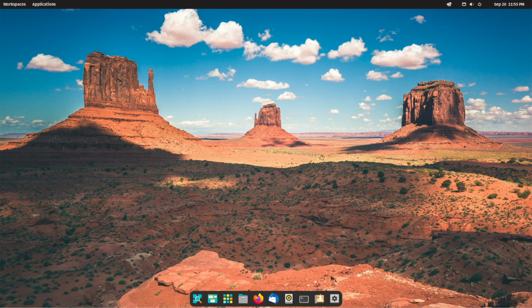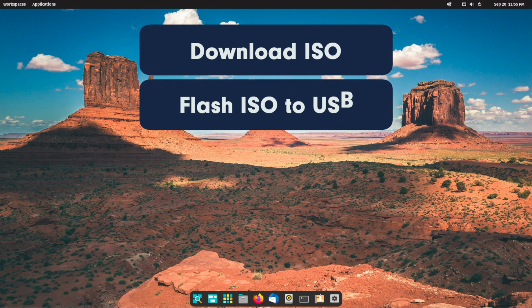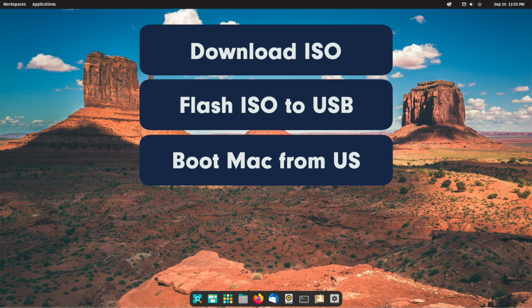So, back to the plan. The key points look like this. We need to download the ISO image of Ubuntu and then flash it onto a USB stick. A tool like Etcher is useful for this. Then we connect the USB stick and switch on the Mac. But we want to boot from USB, which we do by holding down the Alt key during the startup.